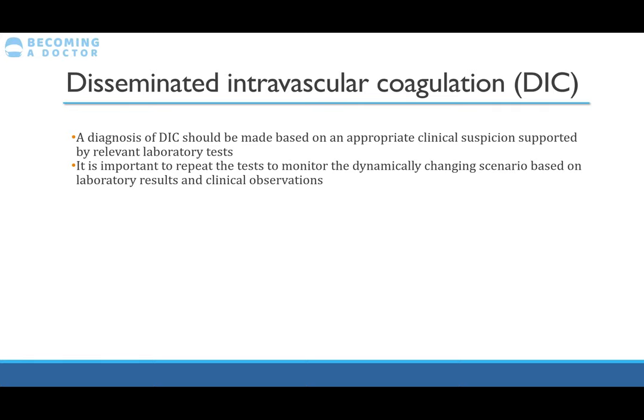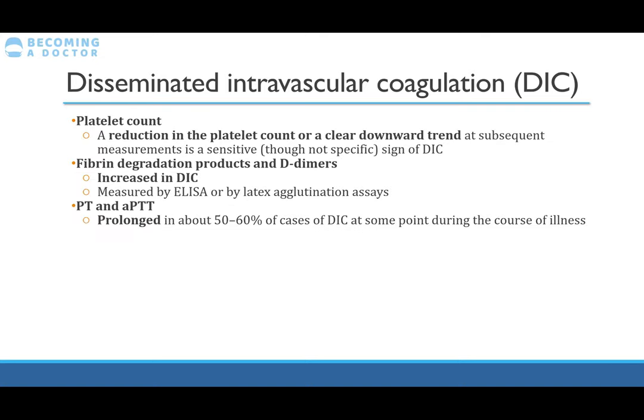A diagnosis of DIC should be made based on appropriate clinical suspicions supported by the relevant lab tests. It's important to repeat tests to monitor the situation. So some of the tests we do: platelet count, because you're going to get thrombocytopenic.